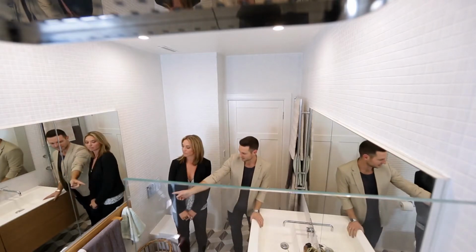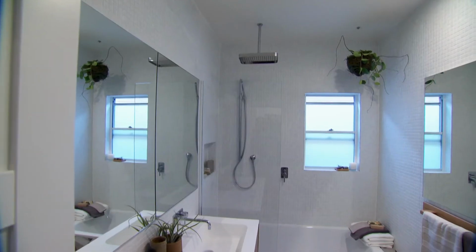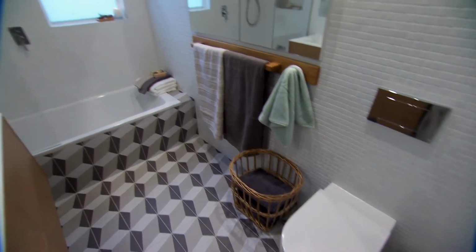The timber detailing here with the handrail is just really nice. And the storage at face level is a big hit for me. I mean, it's great that they've retained the double sinks and they've kept as much storage in here as possible. That is a big tick, a big hit in terms of function. This is the only bathroom in the house. So I think functionally, actually, this space is really good.